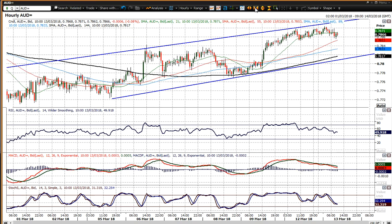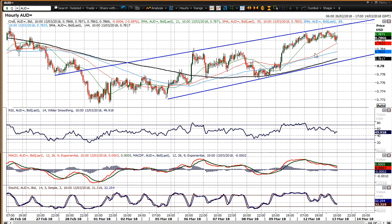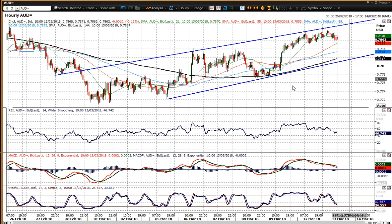You do have in the last couple of weeks this uptrend channel forming as well. Now the bottom of that uptrend channel comes in around the 78.10 area, but you do have a little near-term pivot at 78.40, where old highs became supportive, so that is a basis of support, and then below that you're looking at 77.70, which is the low from last week.